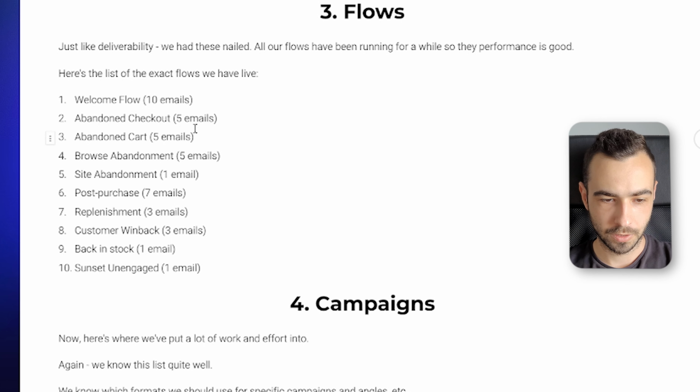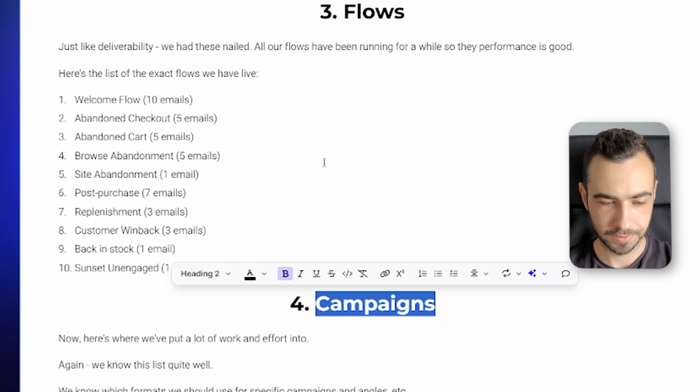For abandoned cart and checkout, both have 5 emails. Initially we started with 3 or 4, I believe, but over time we saw the metrics are good, so we expanded to 5. And usually I wouldn't go beyond that because it's not really worth it. If someone receives 5 emails from you about their cart or checkout, which is usually the stage where they're the closest to buying, and they didn't purchase, it means that maybe right now is not the time and you just need to keep hitting them with campaigns.